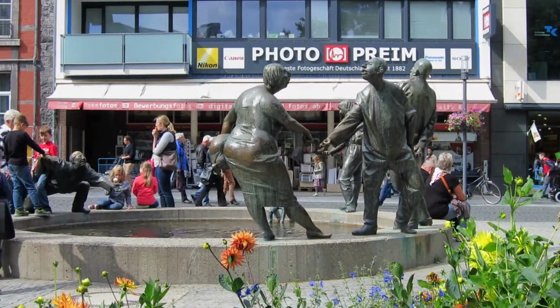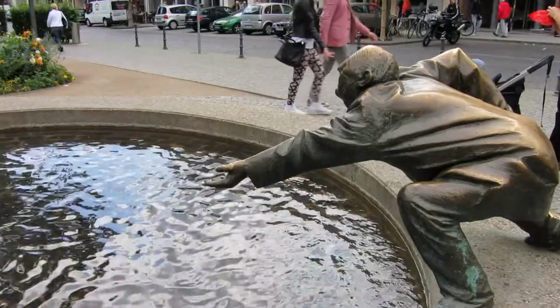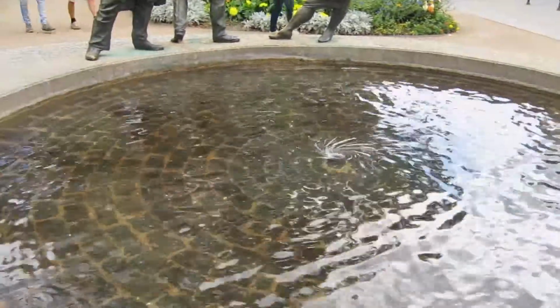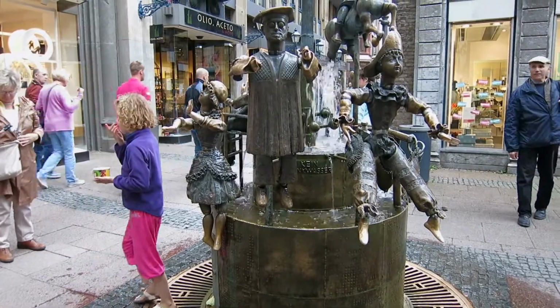There's one fountain that actually has the sculptures around the fountain, but then has kind of this whirlpool with the water exiting the center of the fountain. Something to do with money. So it's interesting, money circling the drain, or some such deal. Symbolism. There's also a fountain with puppets on it, bronze puppets.